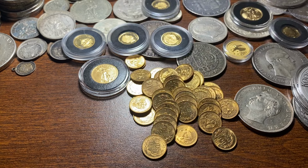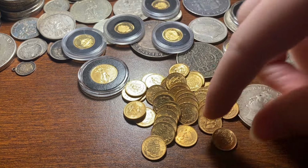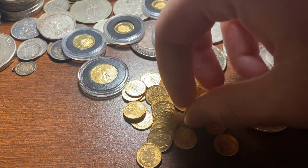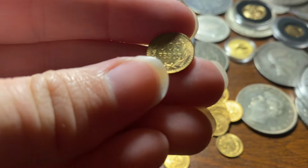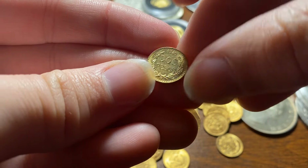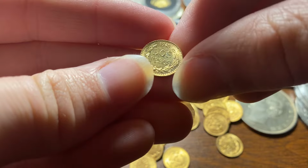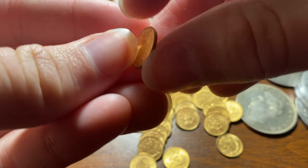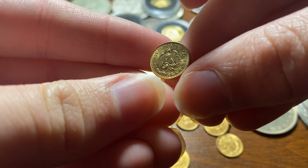That's awesome. Big stack of gold 2 pesos. So they're all going to be the same. They're all 1945 Mexican gold, and they're 2 pesos in nice AU/BU condition. So I'll just kind of show what one of them looks like here. It's 1945, it's 90% gold, about $115 in melt today, I believe. And it's 2 pesos from Mexico, Mexican gold. Nice luster on that coin.